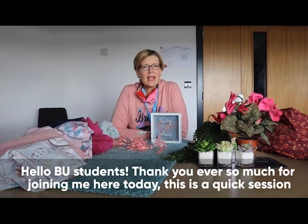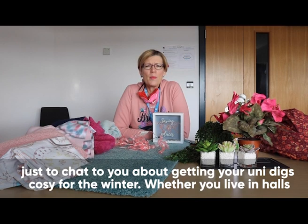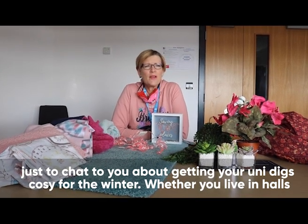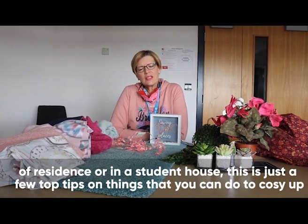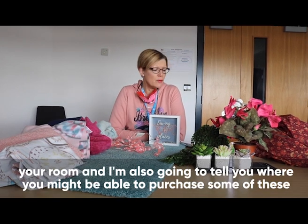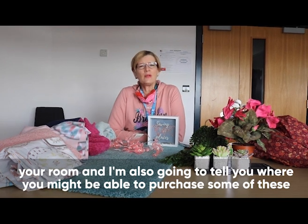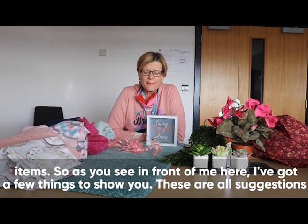This is a quick session just to chat to you about getting your uni digs cosy for winter. So whether you live in halls of residence or in a student house, this is just a few top tips on things that you can do to cosy up your room. And I'm also going to tell you where you might be able to purchase some of these items.